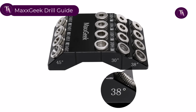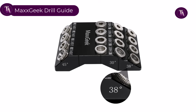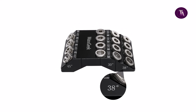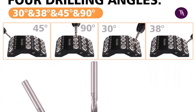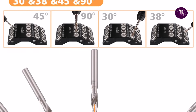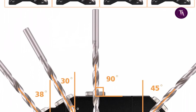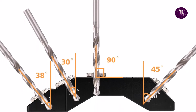MaxxGeek Drill Guide. The MaxxGeek Drill Guide is a versatile portable tool crafted from high-quality aluminum alloy for precise drilling in woodworking projects. Ideal for deck and stair railing installations, it offers multiple angles, 30 degrees, 38 degrees, 45 degrees, and 90 degrees, with 4 pilot hole sizes per angle.